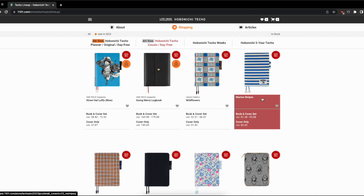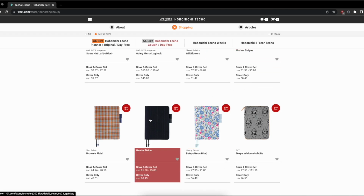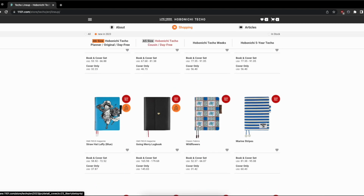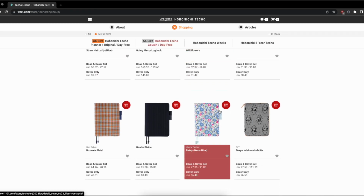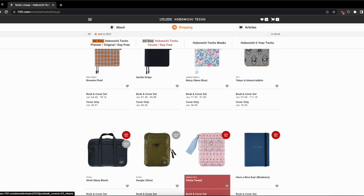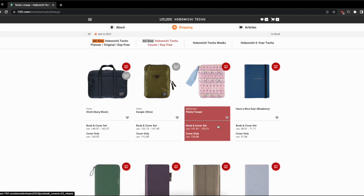Not a huge fan of this striped situation or this pinstripe dark situation here. The Liberty fabrics always interest me, sort of for the same reason as the Wildflower, where it does sometimes give the feeling that this could belong in your grandma's house. And I do like this a lot. I like the colors, but like I said, I don't like it more than those initial ones that we saw, so I am gonna pass. I'm also gonna pass on any of the zip covers. Plus, none of these designs are really speaking to me anyway, so that's fine for me.